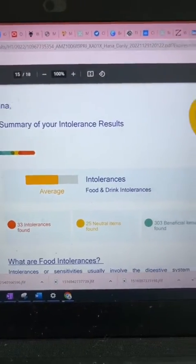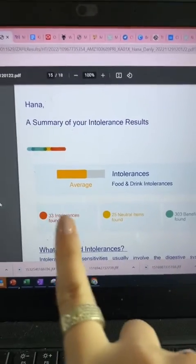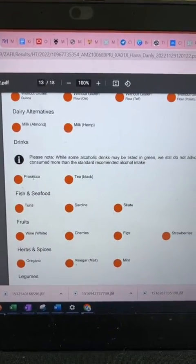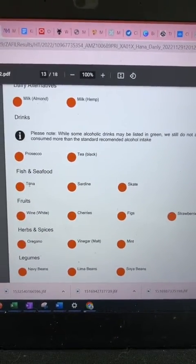Okay, I got my results back. I am average, but I have 33 intolerances, so let's see what they are. All right, so these are kind of random to me, like almond milk, Prosecco, tuna. I eat tuna all the time.